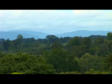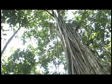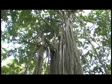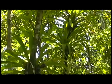There are two types of trees in Costa Rica I always find myself taking notice of, the ceibas and the strangler figs. The Spanish word for strangler fig is matapalo, and its name couldn't be more fitting. Strangler figs begin life as an epiphyte in the crook of a tree or on a branch.